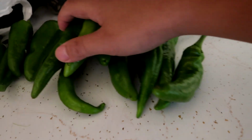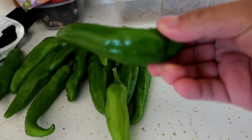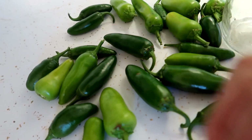On the side here I also got myself a few of the big chili peppers. These are good for dipping into gochujang and just eating fresh. These aren't very spicy. These ones though are getting spicy. So you can kind of tell the difference between the Pueblo peppers and the jalapeno peppers. Some are lighter and some are darker here.